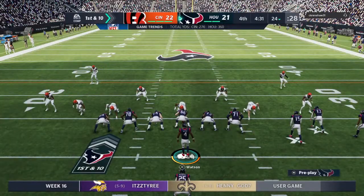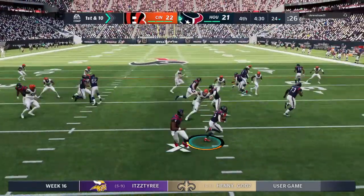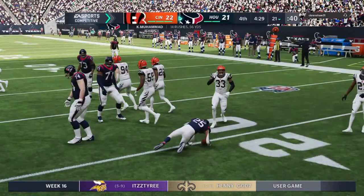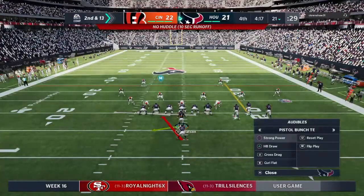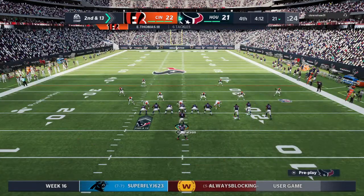Houston's offense already at the line, set to get going. They're sort of seeing themselves spiral out of control. Let's see if they can get things back on track. And this is where the coach is walking that line of being calm and really being firm with his team.